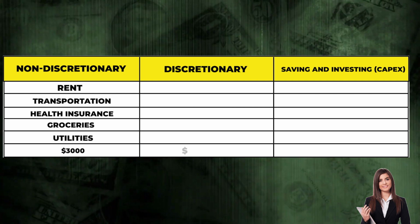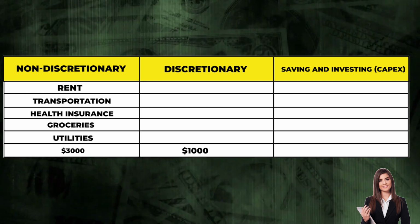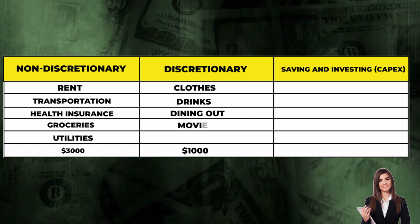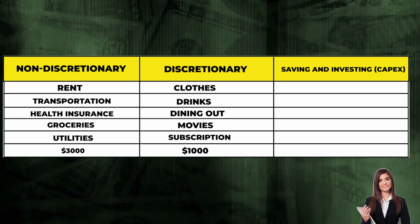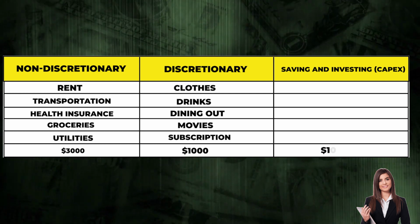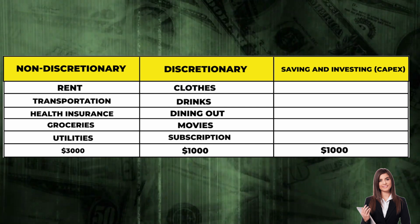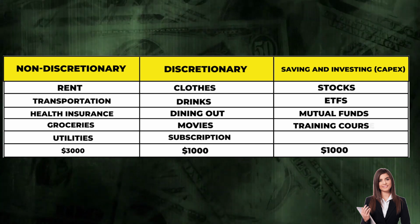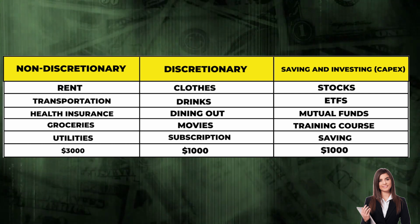She allocates $1,000 for discretionary spending, covering items like clothes, drinks, dining out, movies, and subscriptions like Netflix and YouTube Premium. Additionally, she sets aside $1,000 for investments in her future, which includes stocks, ETFs, and some mutual funds, and a training course on building a stronger investment portfolio.